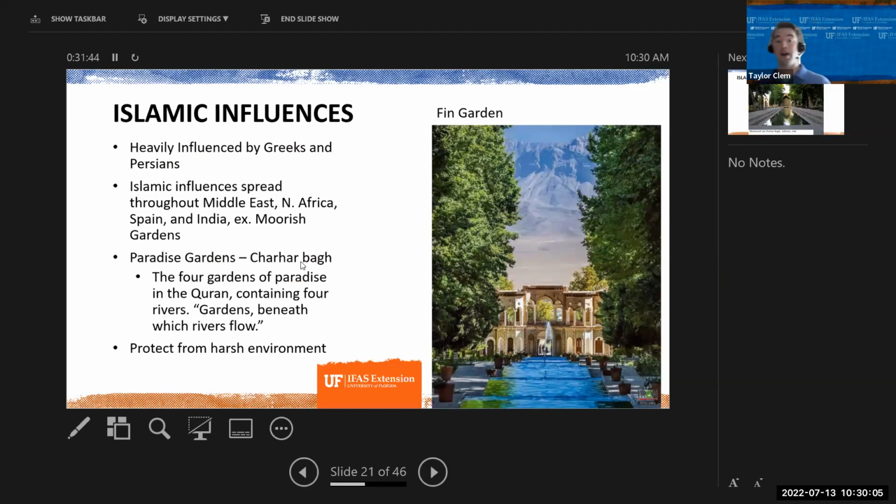So then we come and you see the Fen Garden again, but then we start to see some Islamic influences occurring, because Islamic influences start to spread throughout North Africa, parts of Europe, the whole Middle East area. We start to see booming Islamic growth during this time, and so their garden influences as well. They were heavily influenced by the Greeks and the Persians. Like I mentioned, they spread through the Middle East, North Africa, Spain, India, and it turned into what we refer to as Moorish gardens in some parts of those areas, like in Spain.